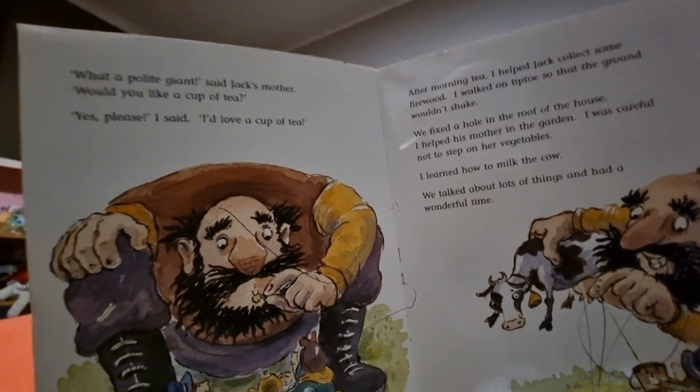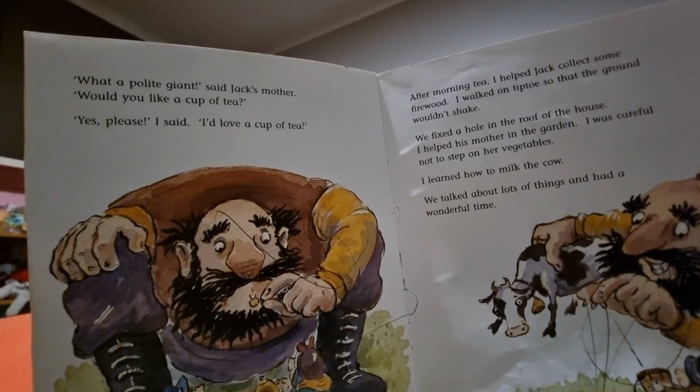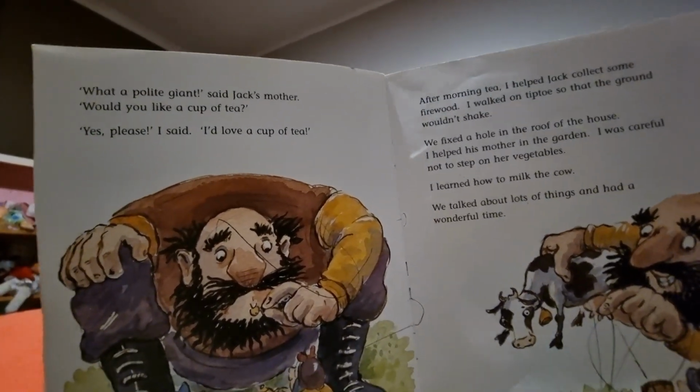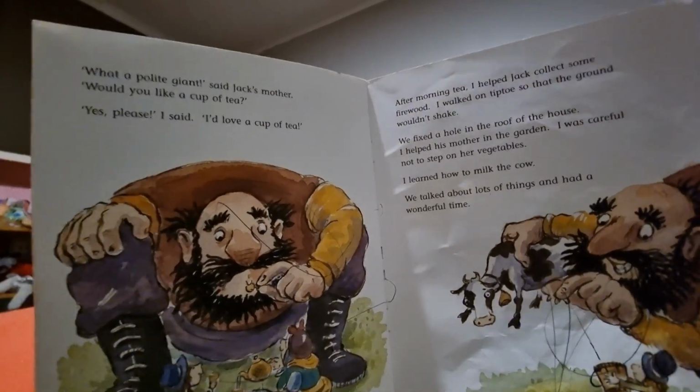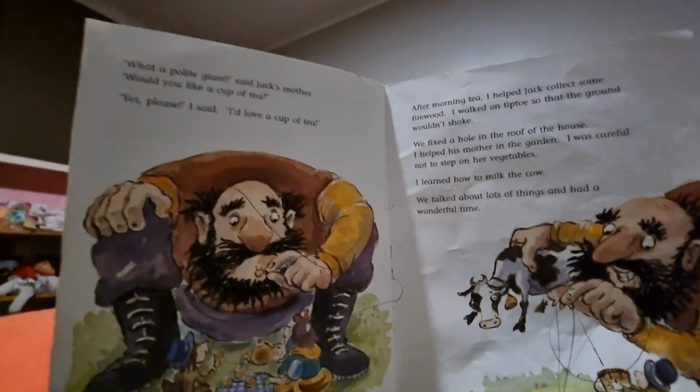"What a polite giant," said Jack's mother. "Would you like a cup of tea?" "Yes, please," I said. "I'd love a cup of tea."